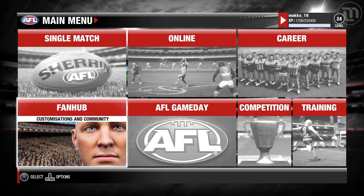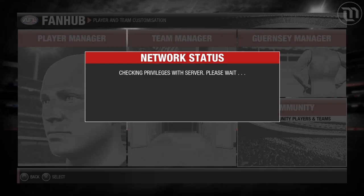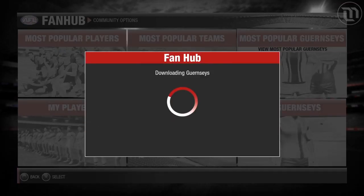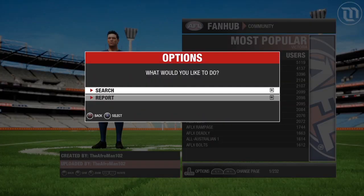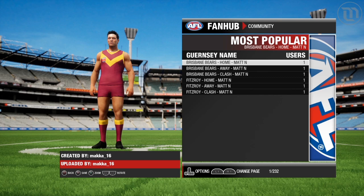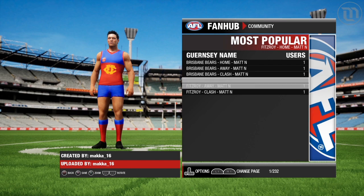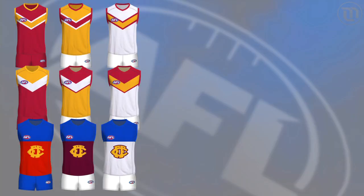And if you want to have these Guernsey designs in your version of AFL Evolution 2, head to the Fan Hub and you should be able to download them. And if I've done everything right, you should be able to find these jumper designs, which you can download and use in your game. So those are our Guernsey designs for the Brisbane Bears and the Fitzroy Lions in 2020.